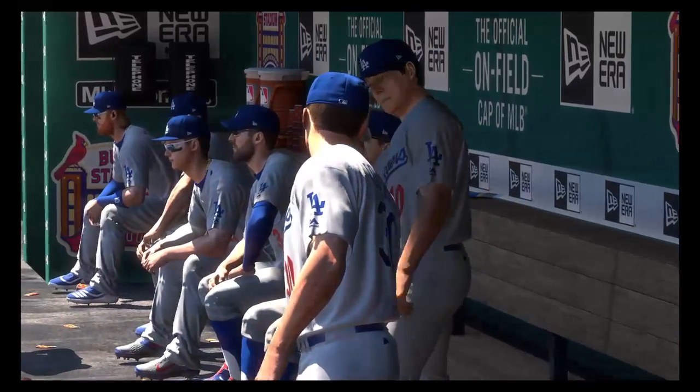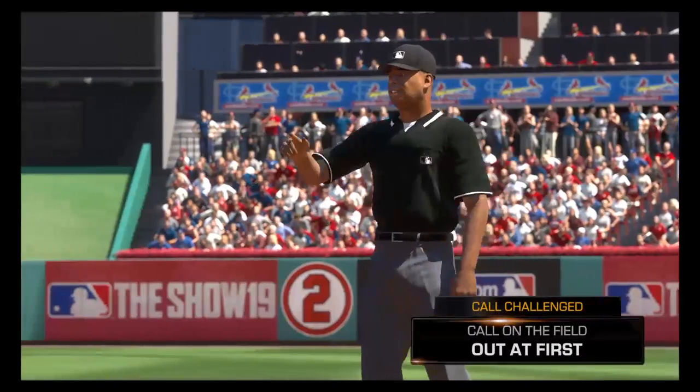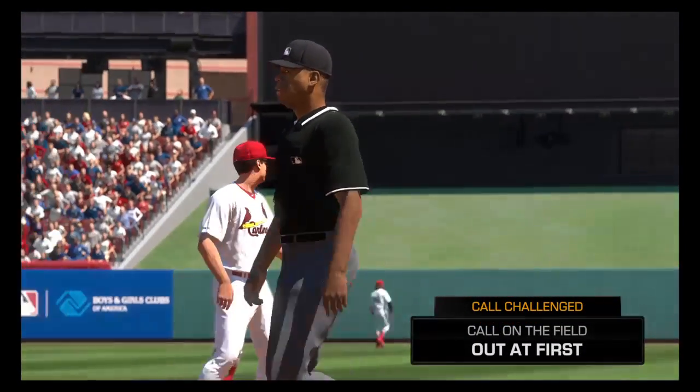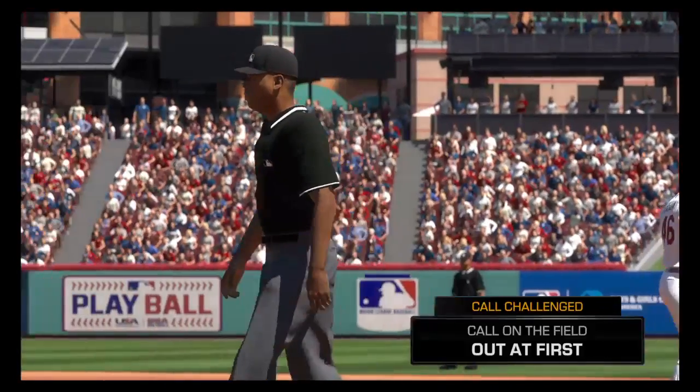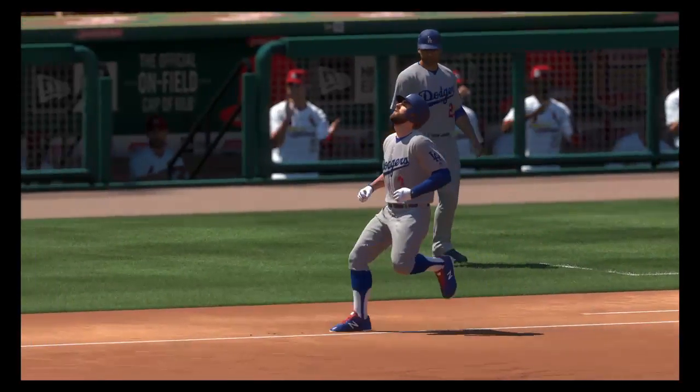So here's the signal from the bench, and they will indeed ask for that play to be reviewed. So the umpires will get on the horn with the replay operations center in Manhattan and attempt to get a definitive answer on this play. The Dodgers have elected to challenge. There has to be indisputable evidence in order to change the call.